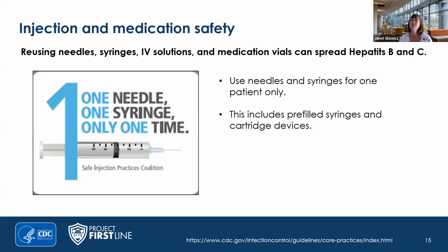And so that brings us to injection and medication safety: never reusing needles, syringes, or IV solutions. Can you keep that syringe for the same patient? No, it's very important to throw that syringe away. Only use it one time: one needle, one syringe, one time. I would say such a strong no, because the opportunity to inadvertently use that syringe on a different patient is too high, and the risk is too high.